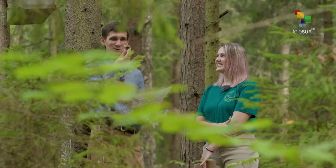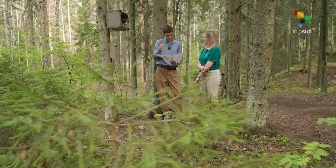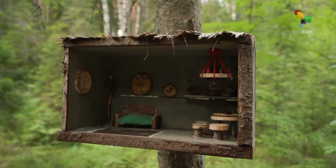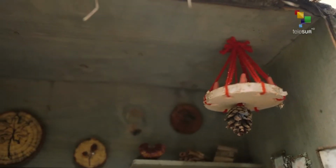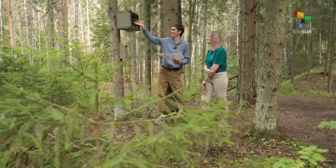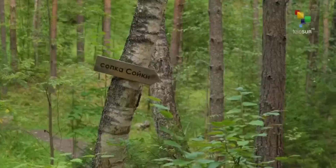What is that, a chair? It's a little chair. A little chair? For whom? Maybe blue jays. Jays, huh? They've got a desk? A couch? Even a couch. There's a chandelier. A chandelier? Oh, that's right. There are also paintings hanging on the walls. Because this is Plios, there have to be paintings here.